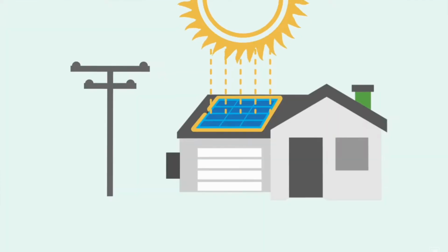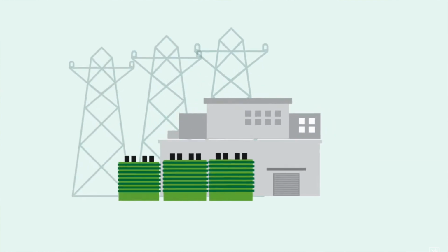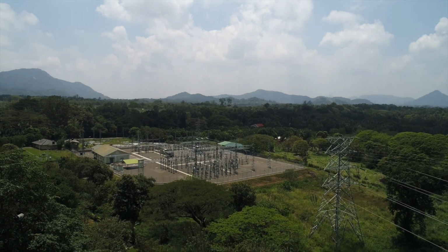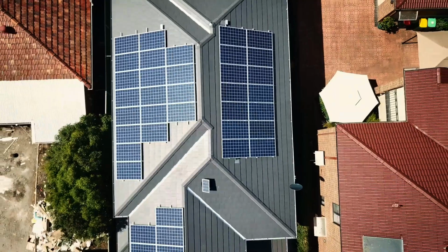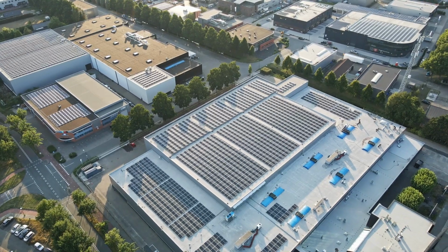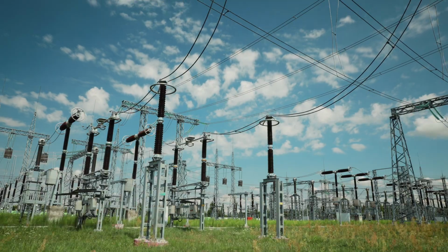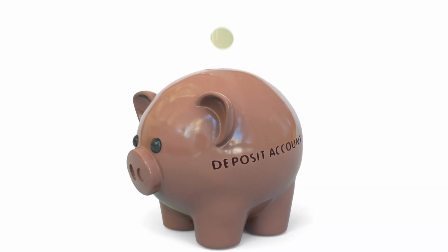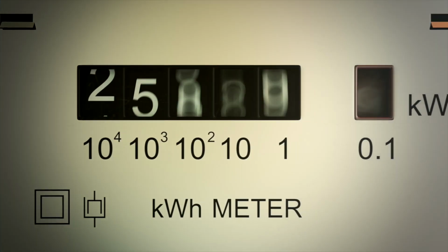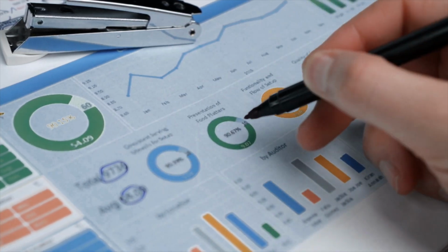More specifically, solar net metering is a system that allows households and businesses with solar panels to sell the excess electricity they generate back to the grid. Here's how it works. A household or business generates electricity using its solar panels. If excess electricity is generated, it goes back to the grid and a monetary credit is applied to the property owner's utility account. When the household or business uses more electricity than its solar panels generate, it can draw from the grid and use the credits to offset the cost.